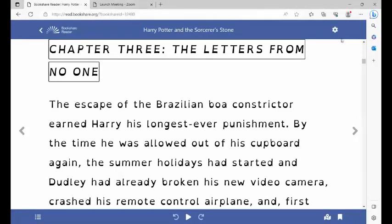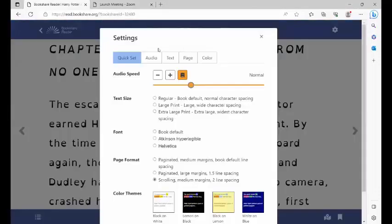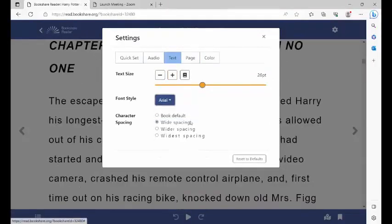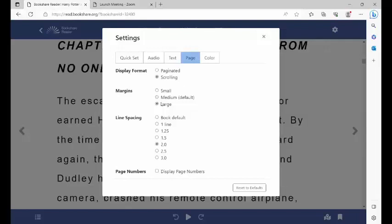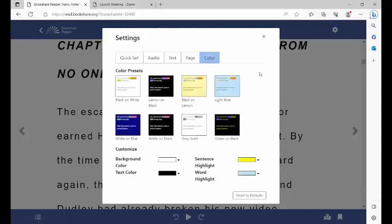The reader provides highlighted text with synchronized audio and provides many options for customization. Students can customize the audio by selecting the voice and audio speed. They can select the text size, and they can select the font. They can select the character spacing. They can choose whether or not to have a paginated or scrolling display. They can adjust the margins and the line spacing. They can also select the color scheme.